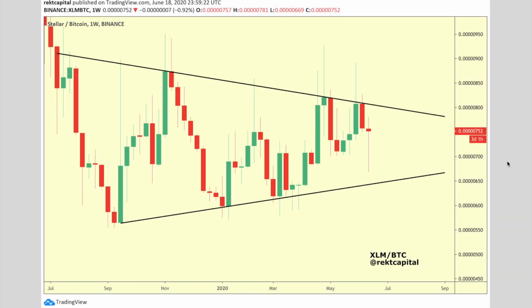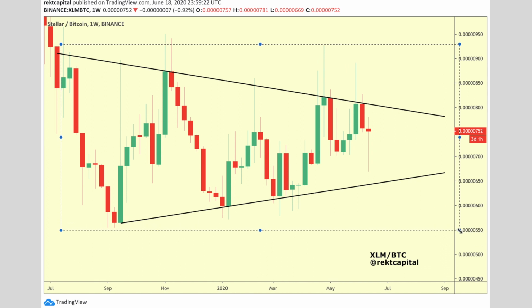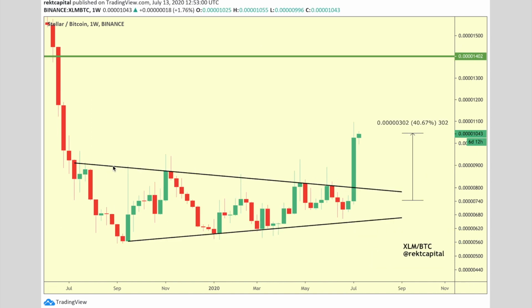Okay, so Stellar has broken out from an accumulation range that it has been forming for a year now. So that's a very long accumulation range. Every time you see bargain buyers accumulate cheap XLM at lows, at essentially the bottom, you always see a strong reaction afterwards once that accumulation range has broken. And this is essentially the new bull market, 40% towards the upside for XLM.